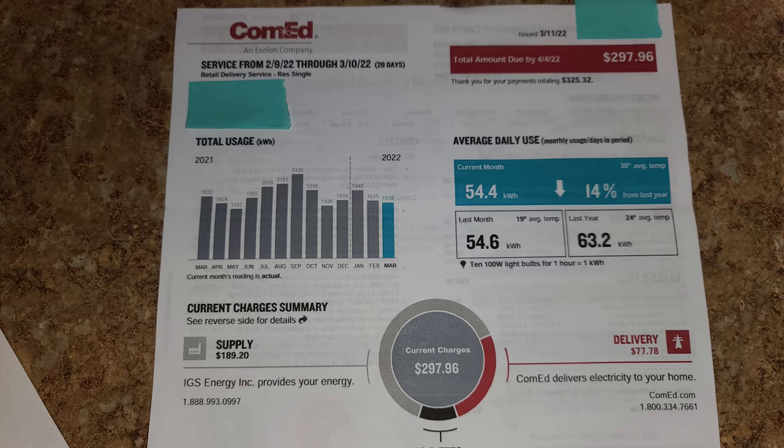All right, now they're saying that it is an average of 30 degree temperature outside. And then the month before that was an average of 19 degrees. So they're not getting their facts straight as far as the temperature outside goes. It's an average. I would say estimate, not even an average, because it's not right. Now, I know for a fact that this month has been warm outside.